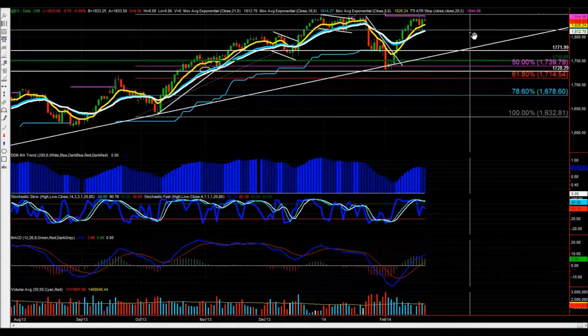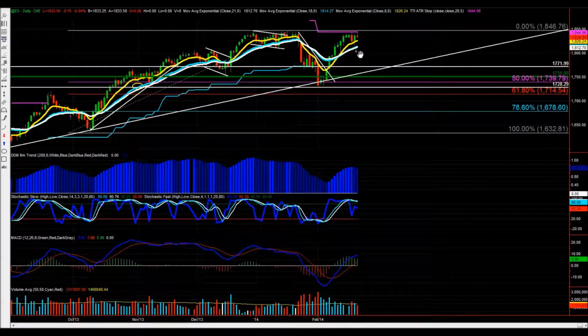Now that pullback may have already happened on Thursday when we found resistance and then we pulled into the 21 exponential moving average and then we came right off of that. So I'm cognizant of the fact that we may have already gotten a pullback, but we'll just have to wait and see going forward what happens there.